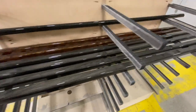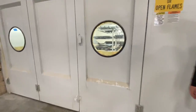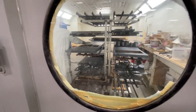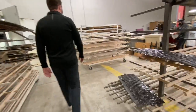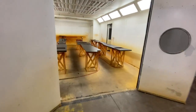That is so pretty. Are they baking stuff in there? Are they spraying it down? Wow. Very nice.